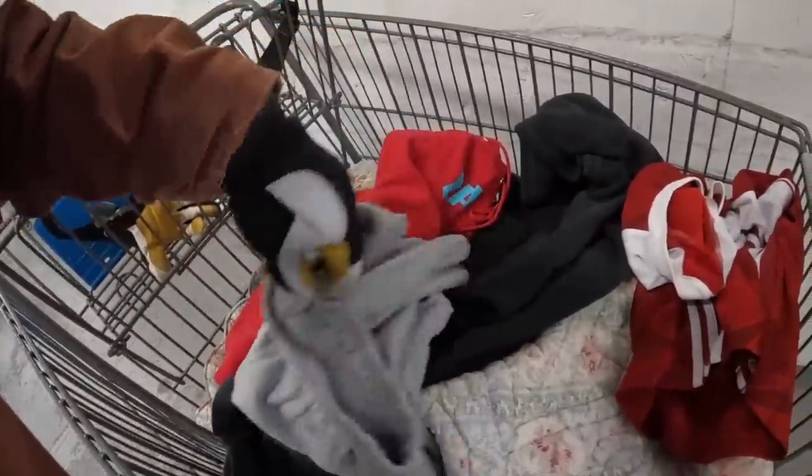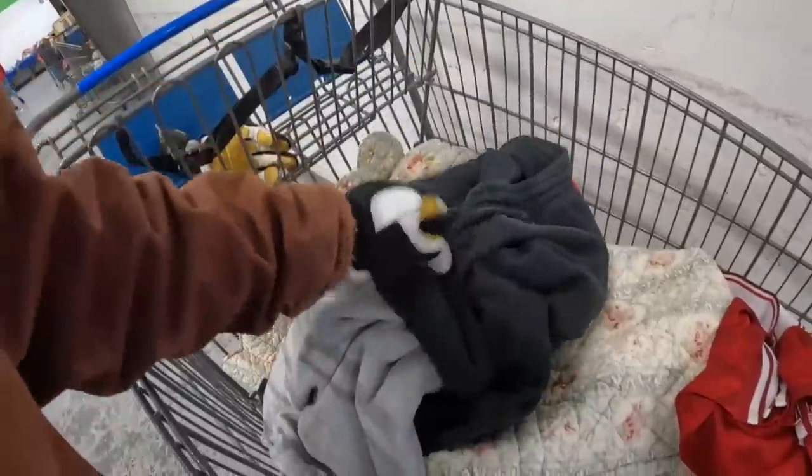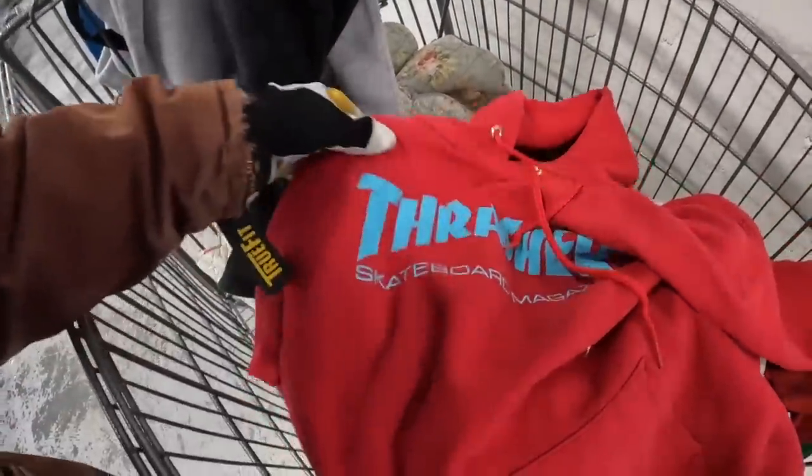Then there's a handful of sweatpants, and they're vintage, but they're not too vintage. I don't know if I want them. We'll see. I don't know if sweatpants really have a good following. Very good for selling.